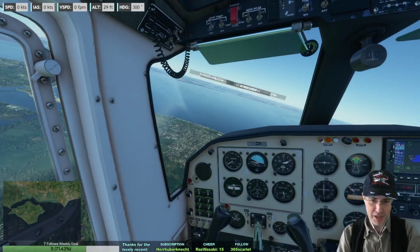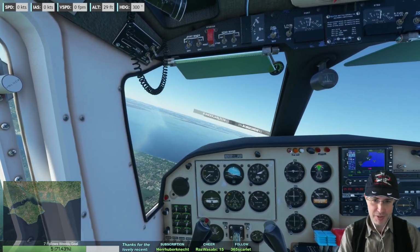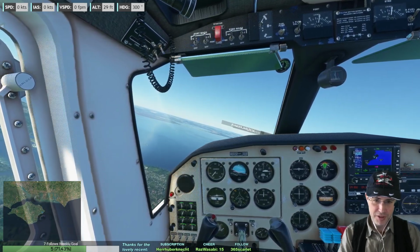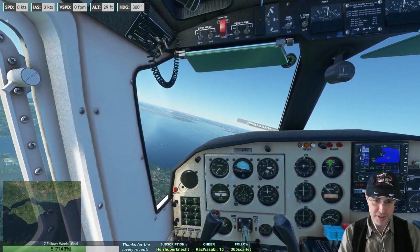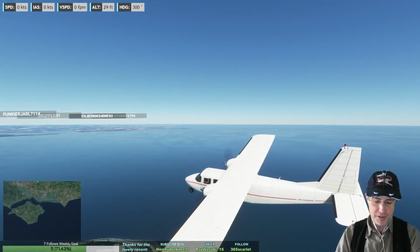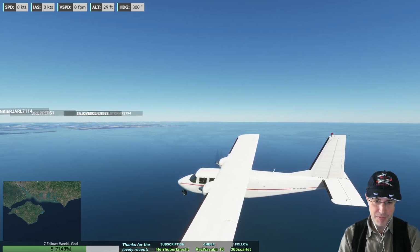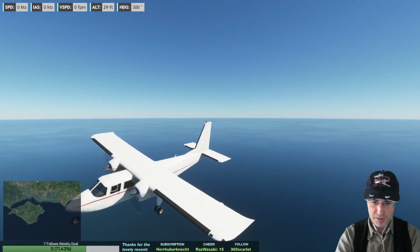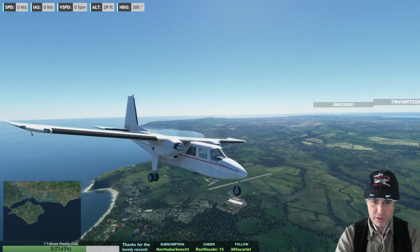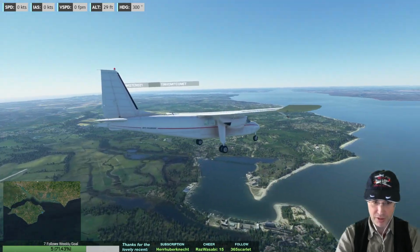Let's take a look from the outside view here. I'm gonna trim her for a nice gentle slight turn here, and then let's go to an outside view and take a look around. It has a long endurance, this plane. I forget how many miles it can fly, but it's a long way.